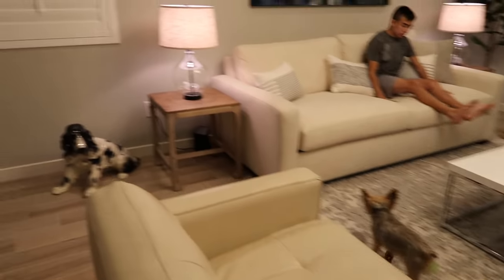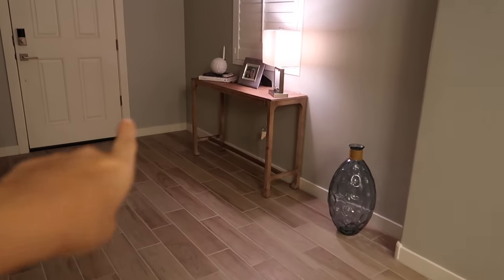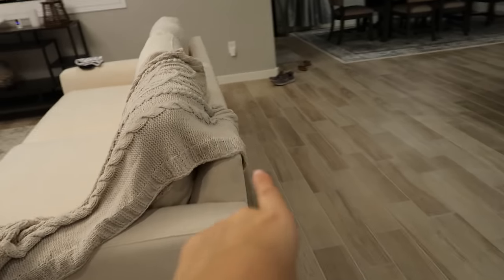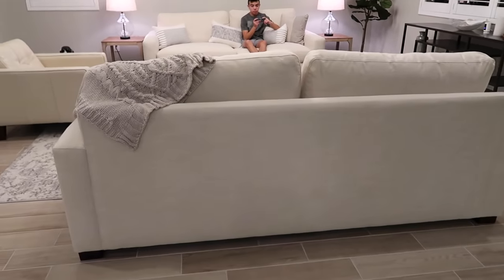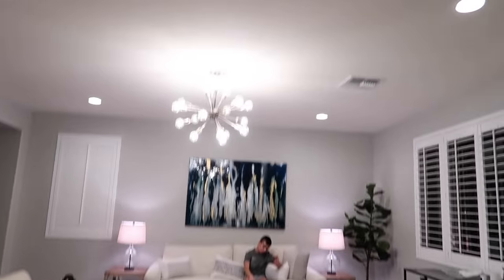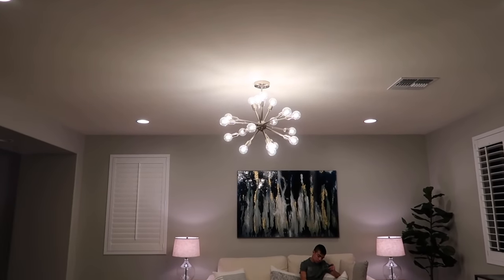But one thing is we are gonna order another one of these tables. This is Target, the Studio McGee line as well, because we actually took it and placed it right here and it looked so good. So I ordered that today. It'll be here in a couple days. Then we gotta get stuff to put on top of it. And then the light, we're gonna end up switching out and put this in the loft as well.